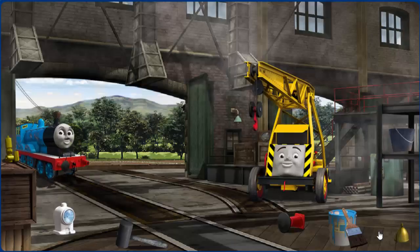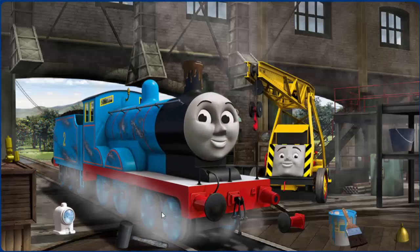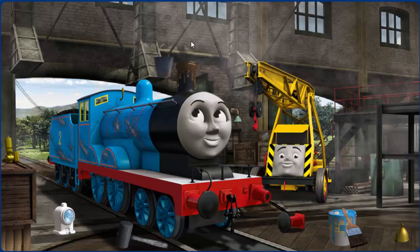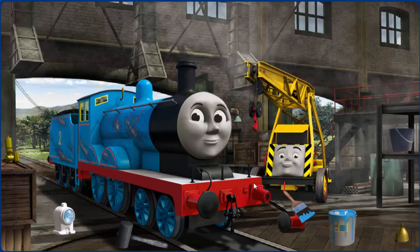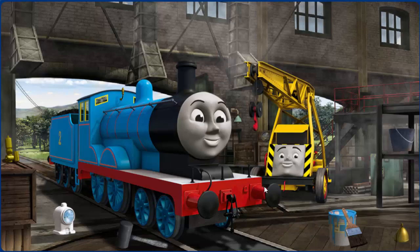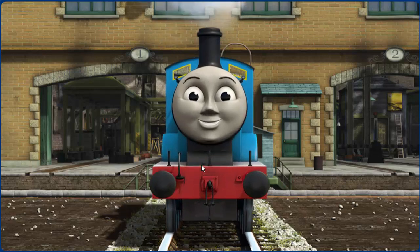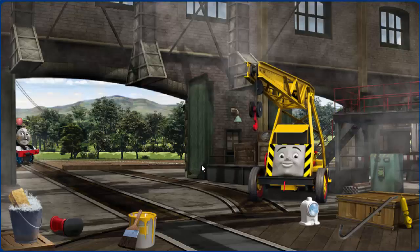Play again. Edward's buffer is broken and his funnel is clogged with mud and his paint is scratched. Great job, but there's still more to do. Edward's buffer is broken. You fixed it! Edward is ready to be really useful again.